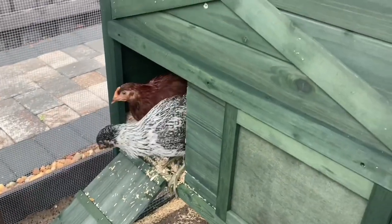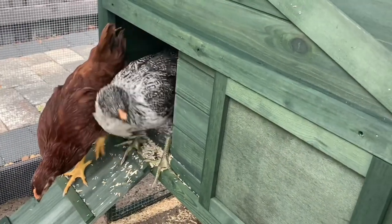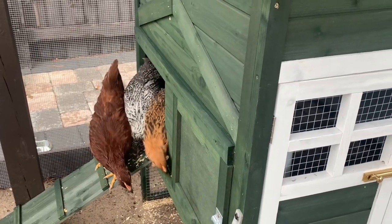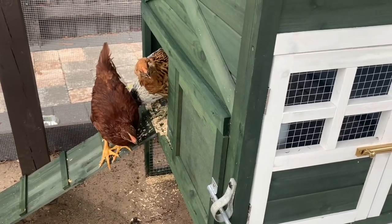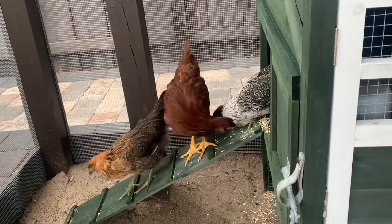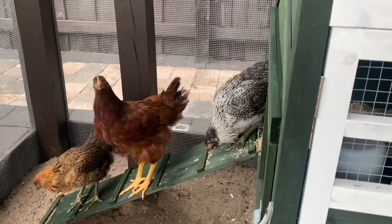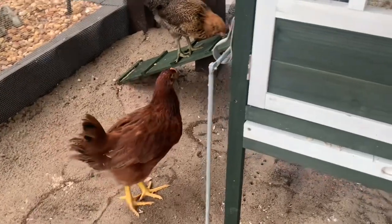So this is going to be their first time coming out into their coop area. Come on, babies. Come on, pretty girls. Oh, hello. First one on the ground. Hello, pretty girl.